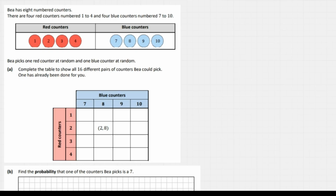Let's get started. Beya has 8 numbered counters. There are 4 red counters numbered 1 to 4 and 4 blue counters numbered 7 to 10. Beya picks 1 red counter at random and 1 blue counter at random. Complete the table to show all 16 different pairs of counters Beya could pick. One has already been done for you.